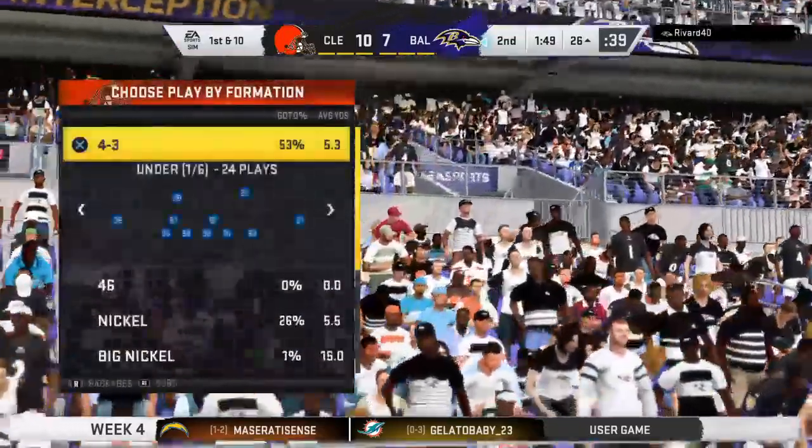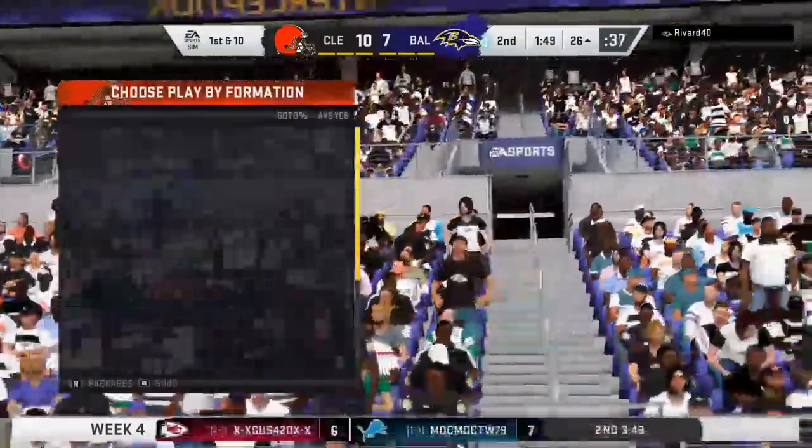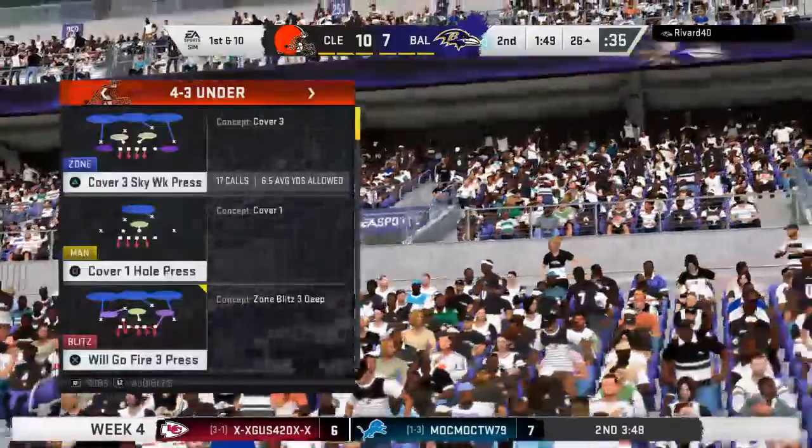And they choose to not take the penalty. They like the results of the play that they just ran, and they elect to let them stand.